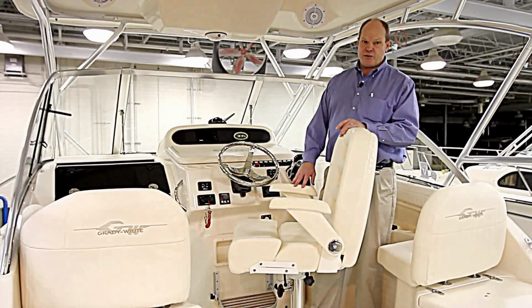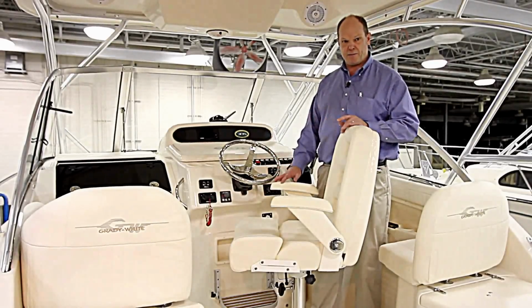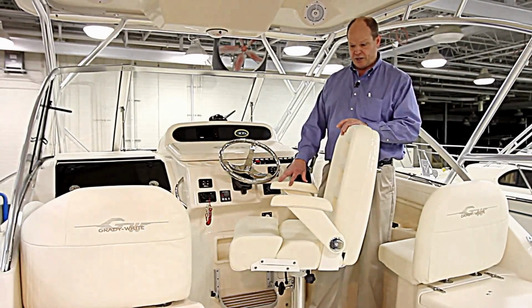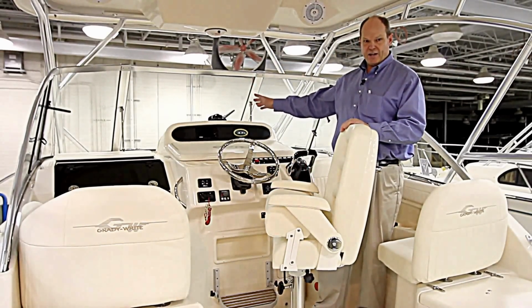An adjustable helm seat with a pedestal is standard. It adjusts up and down and adjusts fore and aft to accommodate people of different sizes. Now this 305 was ordered with an optional seat with a flip-up bolster. Gives you a little bit more room when you're standing to run the boat. Excellent sight lines, as I mentioned.